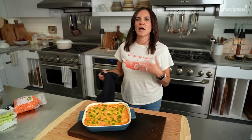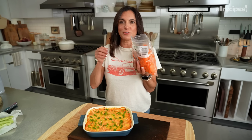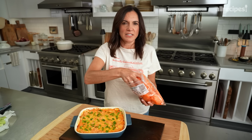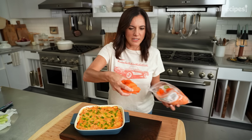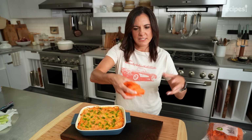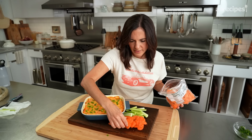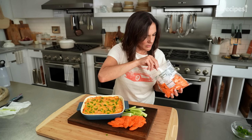A lot of times if you're doing high protein, you're also trying to limit carbs a little bit. So while I really like to serve this with Frito scoops, it's also really good with crunchy carrots and celery. It's like when you're eating a buffalo chicken wing and then you take a little bite of celery or carrot with ranch. You get that whole experience in one bite. And they make carrots that look like chips, so why not?